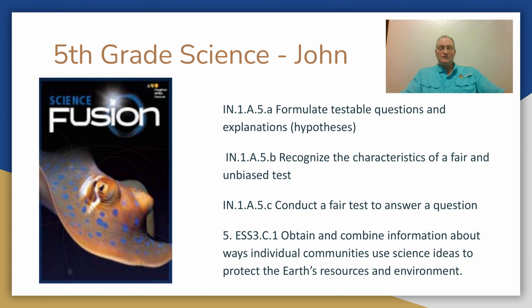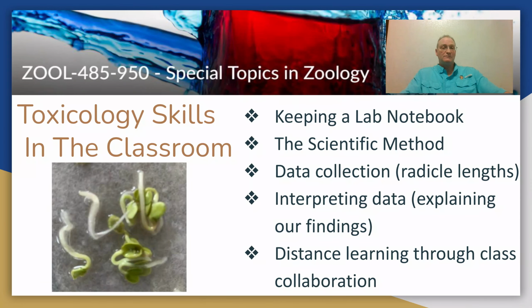Not only did they do the field trip, but they've also taken upon themselves to take over the school's recycling initiative, and they go through every week and collect the recycling for all the classrooms. With the toxicology lab, some of the skills that the students developed was taking a lab and keeping a lab notebook. They learned about the scientific method and how to go back and check your results and reevaluate your ideas.